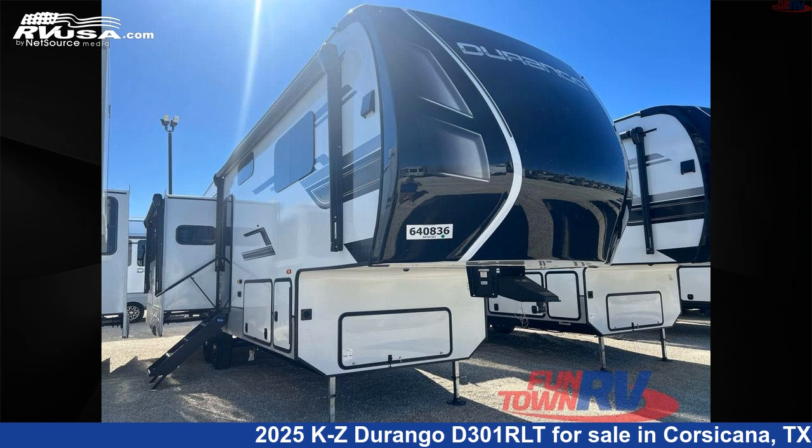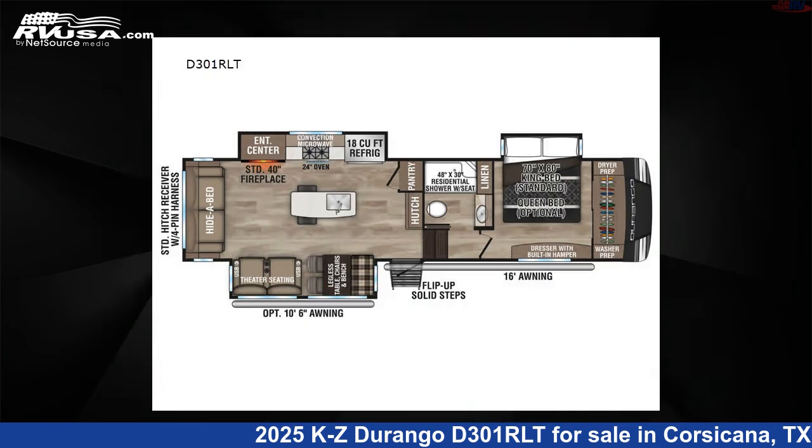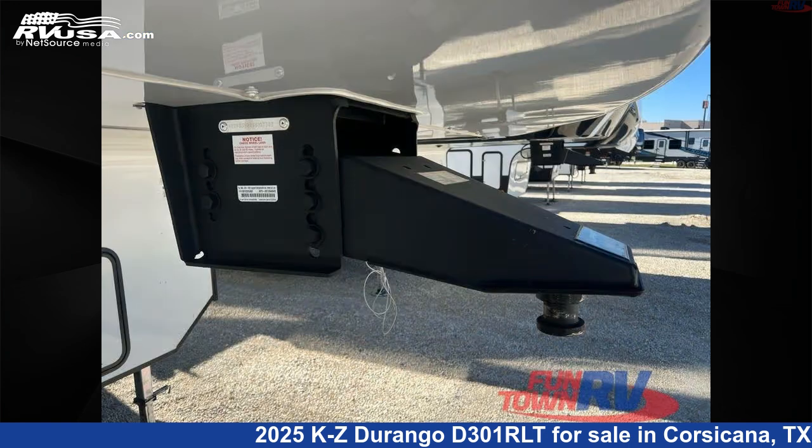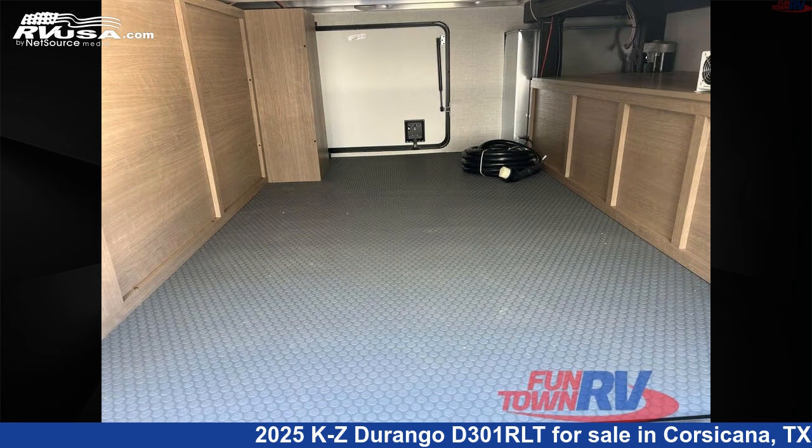This 2025 K-Z Durango D301RLT is a fifth-wheel RV. It is located in Corsicana, Texas, 75510 and is offered for sale by Funtown RV, Corsicana.